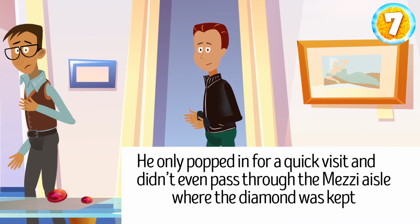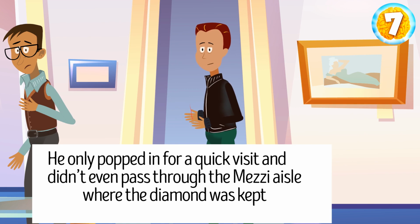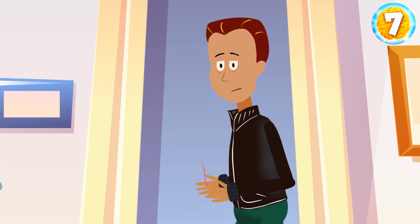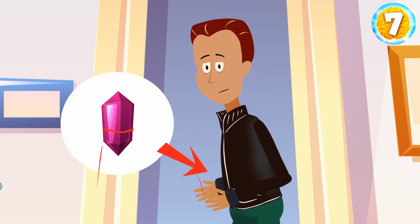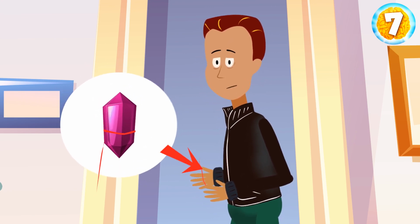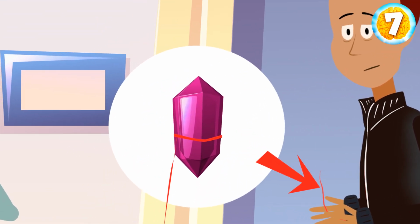It was the visitor. First of all, he knew the exact location of the diamond inside the museum. Plus, take a look at that string he is fiddling with in his left hand. Detective Smith pulled it from under his sleeve and voila! The diamond was attached to it. I guess he didn't have time to go home and get rid of the diamond, huh?